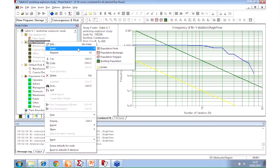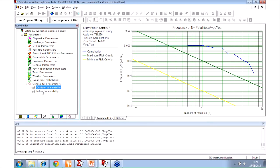As Per Filskov asked, there's the traditional method of generic vulnerability and then building specific vulnerability. So you can see here the 4 population types. In the extension, you put them in a building and they have specific vulnerability. For everybody else, you can use points, rectangles, and polygons. You put these shapes on the map, and then you say how many people there are, and what fraction are indoors and what fraction are outdoors. The indoor and outdoor fractions use these very generic indoor and outdoor vulnerabilities, the purple book indoor-outdoor vulnerability probits.